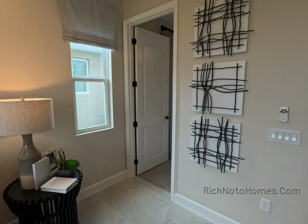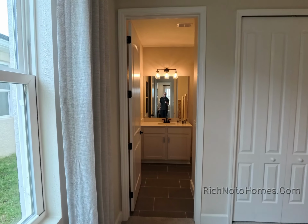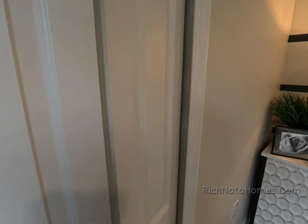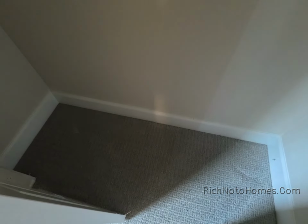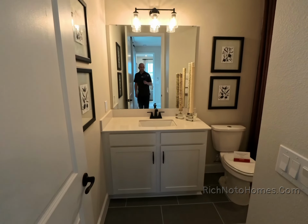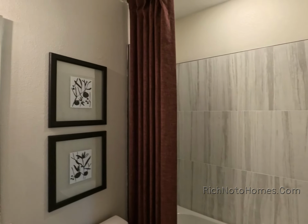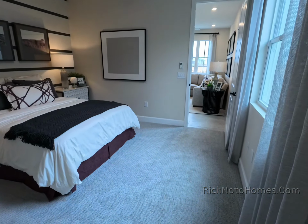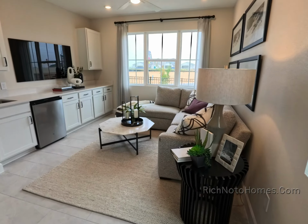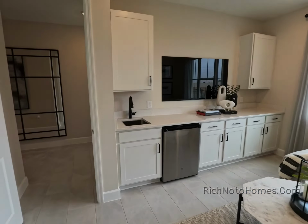So here we have a bedroom, which I thought was pretty awesome. This would be a great house for somebody that might have an older family member living with them, because they'd have a full bathroom, as you can see, and then this pretty large bedroom. And if you want them to have this room as well, they could have this room too. I think it's just fantastic.